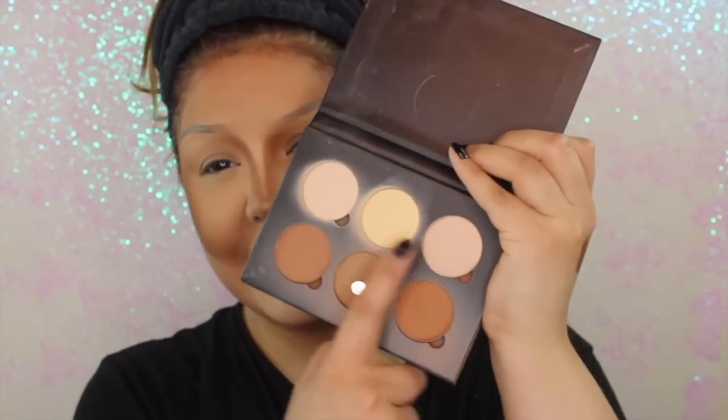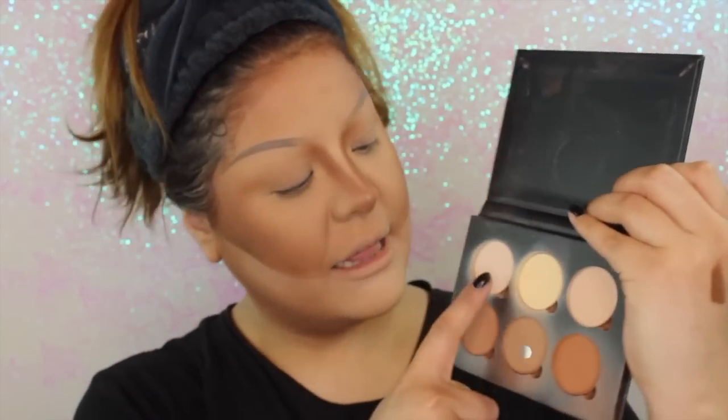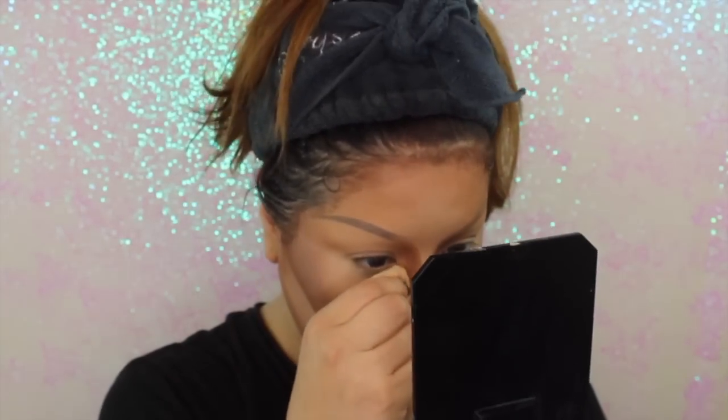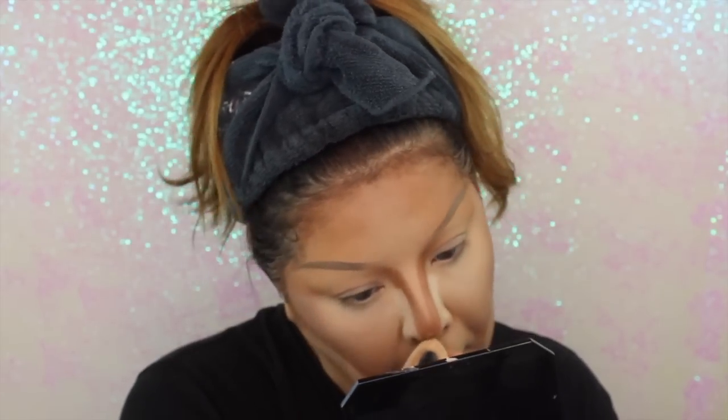So the next thing that I'm going to do is highlight my face. I am going to mix these colors right here, that lightish pink and that banana color together, and use that on the areas that I'm going to highlight. I'm taking my powder puff, and I'm taking some of that powder, sweeping it down the sides of my nose to further snatch the nose.